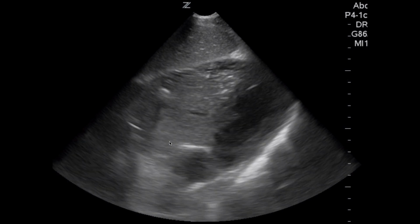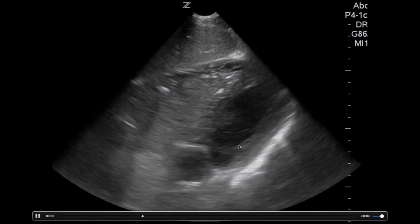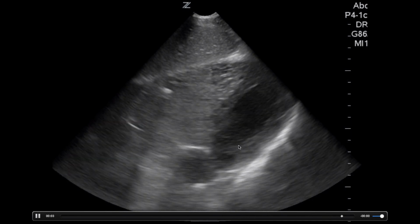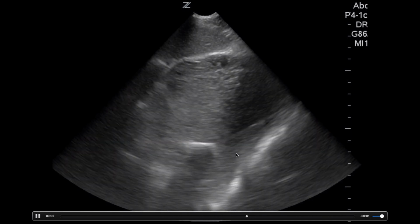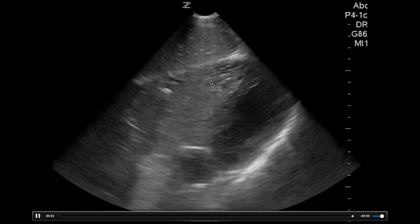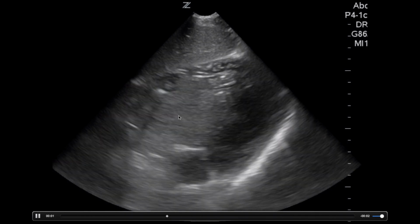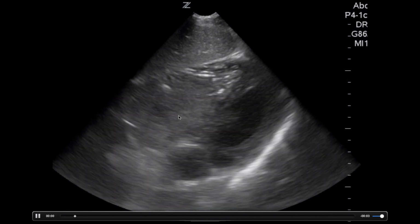Compare that to this heart, another subxiphoid view. And we have some organized movement now. You can see sort of quivering of the heart. This is a patient that they said had PEA, but you can see that there's actually organized movement, even though very little is coming out of the right heart. But this is someone that probably had pseudo-PEA or just very low blood pressure, couldn't feel the pulse.